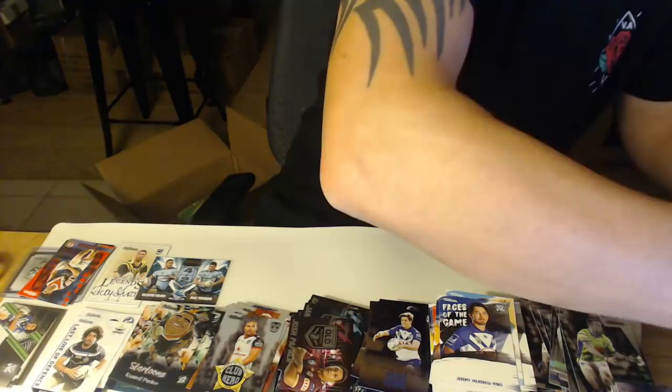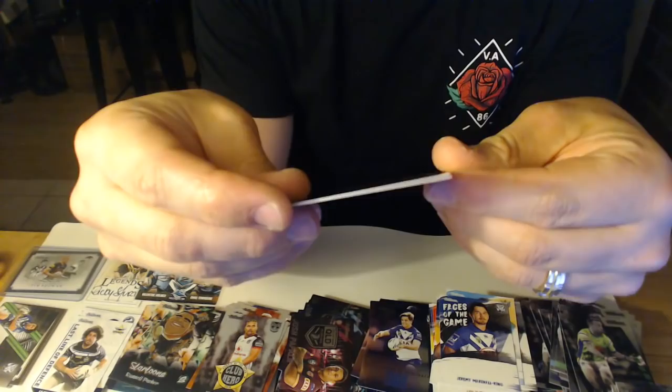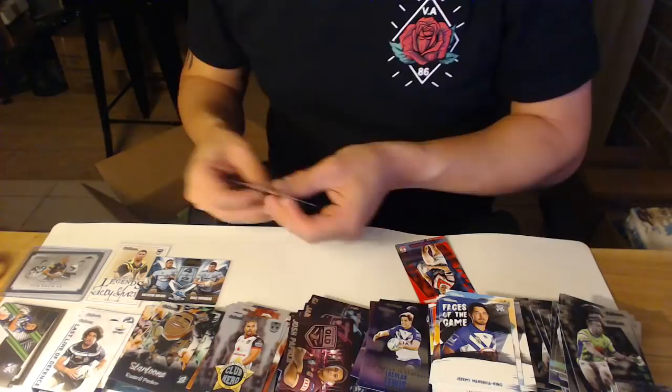We did have one of our predictors. Doesn't have the team on the back, does it? Oh, it just has the number. Predictor for Brisbane Broncos. And the number on the Broncos predictor is 136 of 219. It's our first predictor.